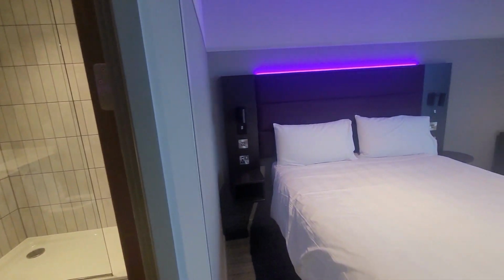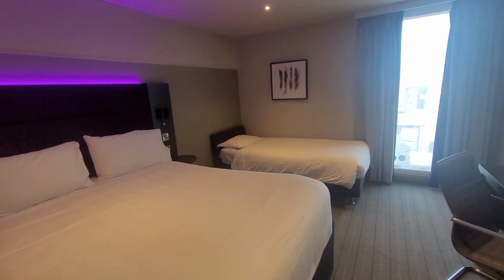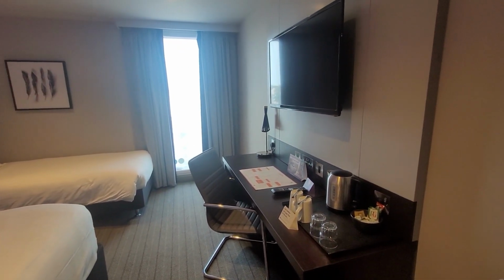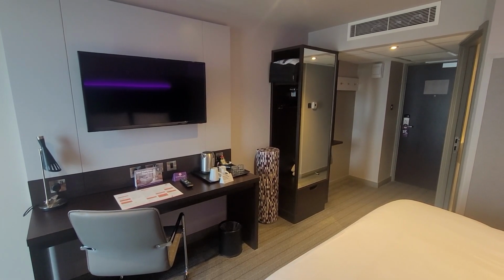We've booked a family room and we've got a double bed and a sofa bed, and they can also put a pull-out bed in here as well if you've got another child with you. This is the view from the other side of the room. Now let's go and take a closer look at what's on the table.